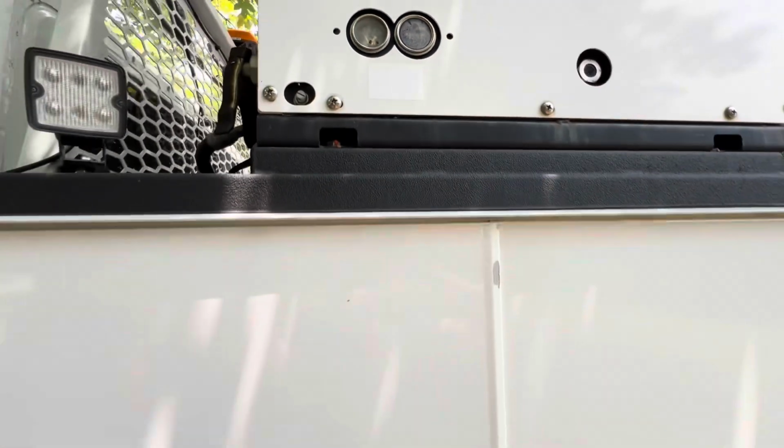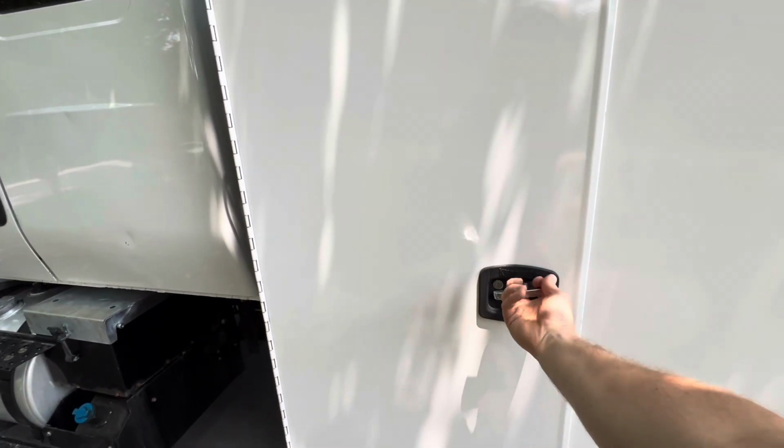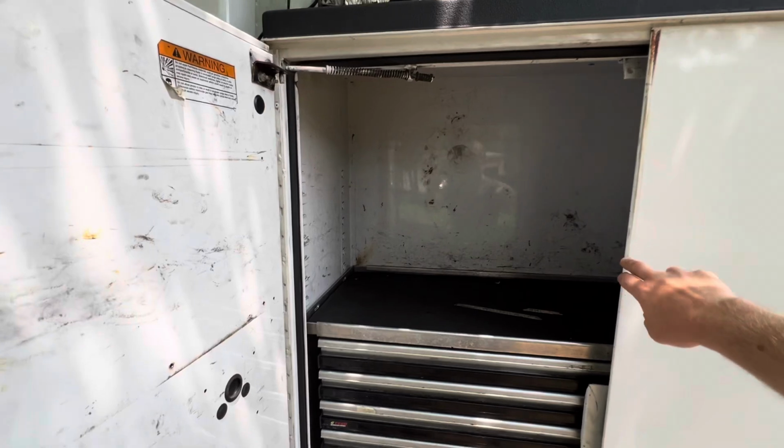Can't really make out the hours on the compressor from here, but I can get a better look in a minute. It's a Vanair RC40 hydraulic compressor. A little bit of paint damage there.